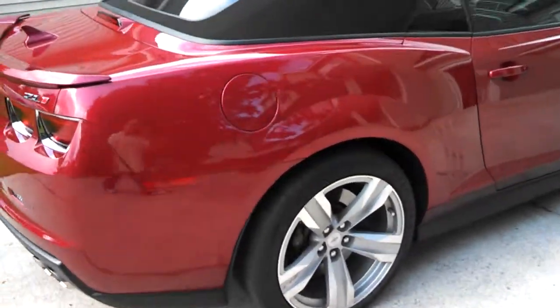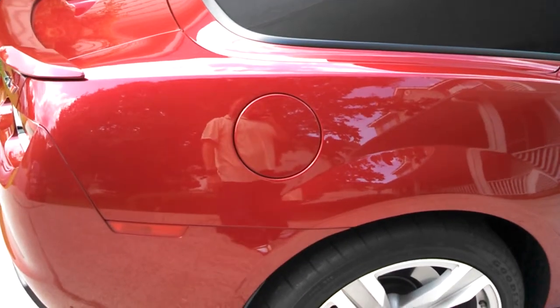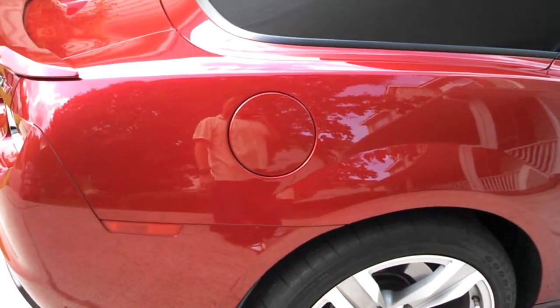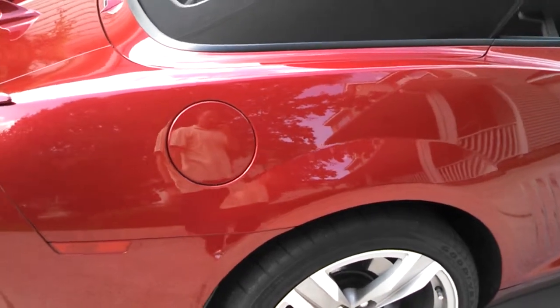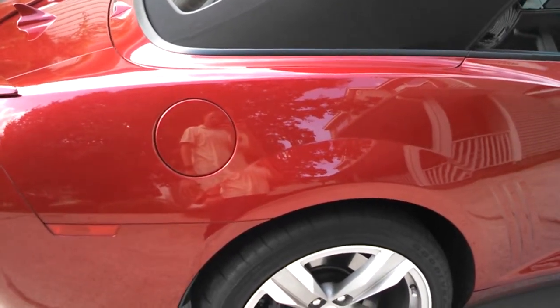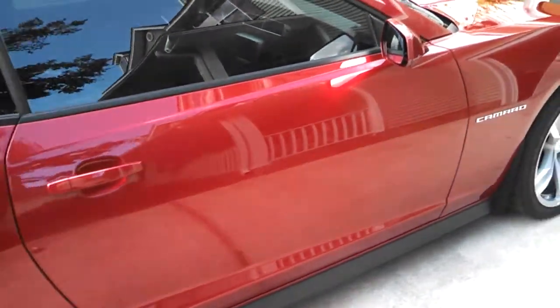You'll notice at the fuel cap there's a slight divot. I don't know what caused that. Maybe just by opening or operating it. I didn't observe it when the car was new, so I think that occurred at some point since I've owned it. Some people don't take care of cars in parking lots like you would.